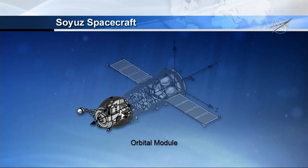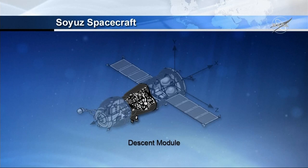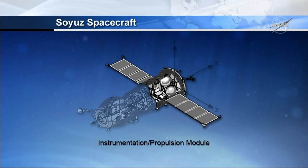You can see that orbital module here, that again provides them a little extra space to move around in on their way to the space station, but once they're on their way home, they do get rid of that, leaving just the descent module here in the middle, also jettisoning the instrumentation and propulsion module on the bottom.